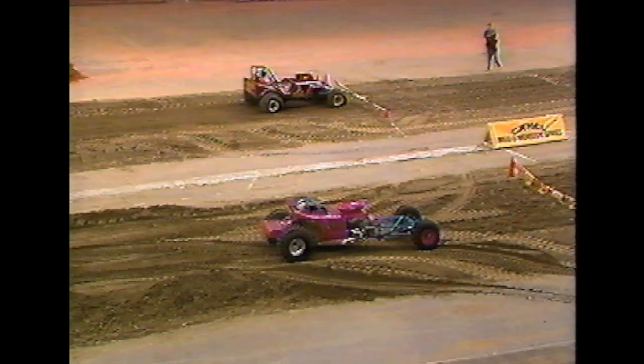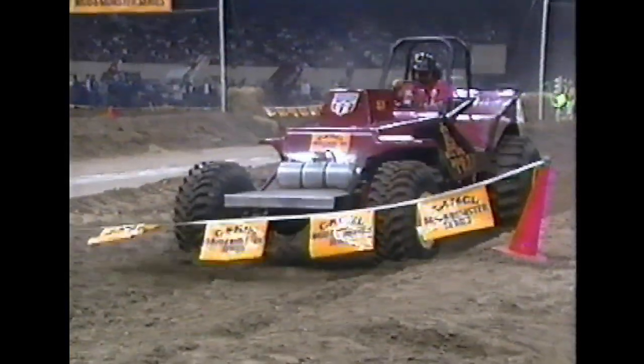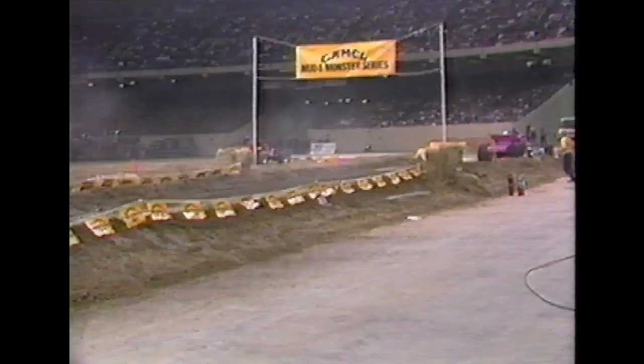Whoa, and Dick Wilson almost hits the disqualification line. He is literally within 1 foot of that disqualification marker. The 2-time winner at 2.43 seconds, getting a little sideways, but really steered in here. And now he locks up the brakes and literally stops within inches of that disqualification zone. In the other lane, Mike Placida, the low-riding T-Roadster, still appears to be too low. He's come back from a crash last year. You can almost see the mud going into the intake. He still runs 2.59 seconds.